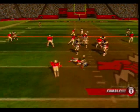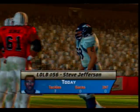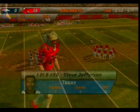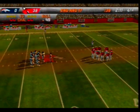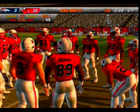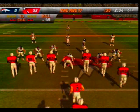Only one man back. Hand it off. It's free. The offense recovers its own fumble. Two-minute warning coming up. Ball on the 49-yard line.